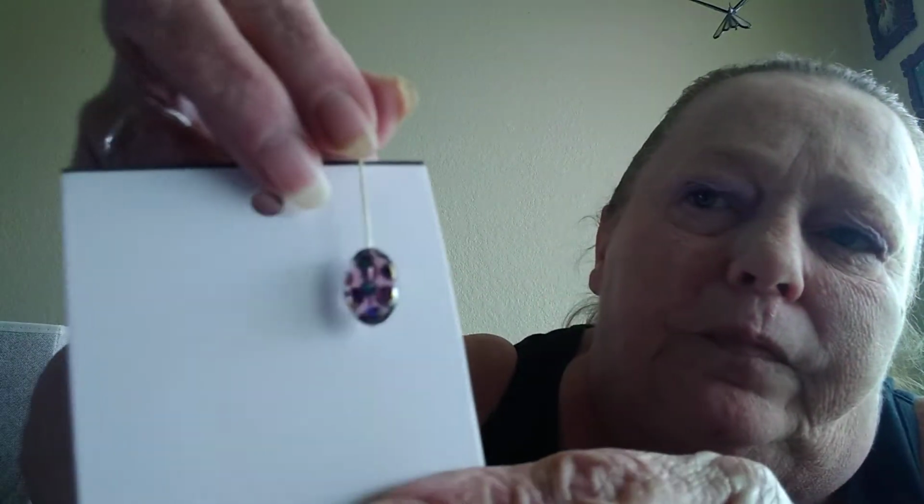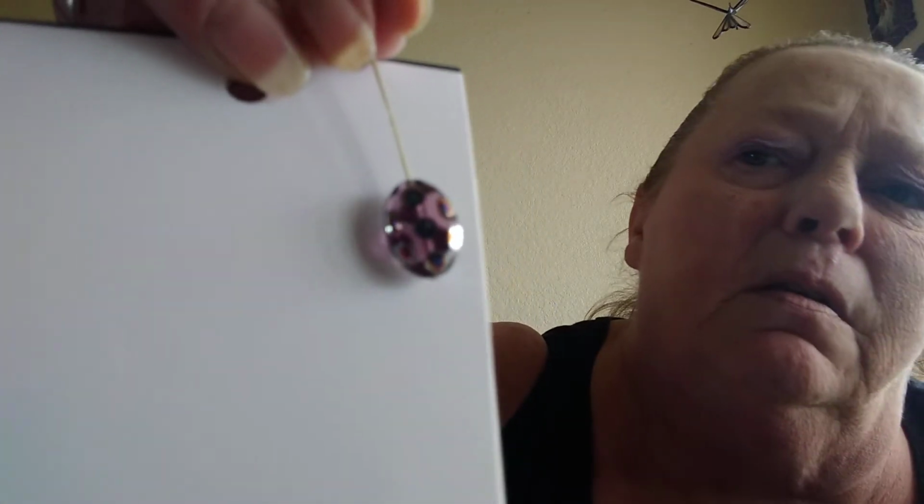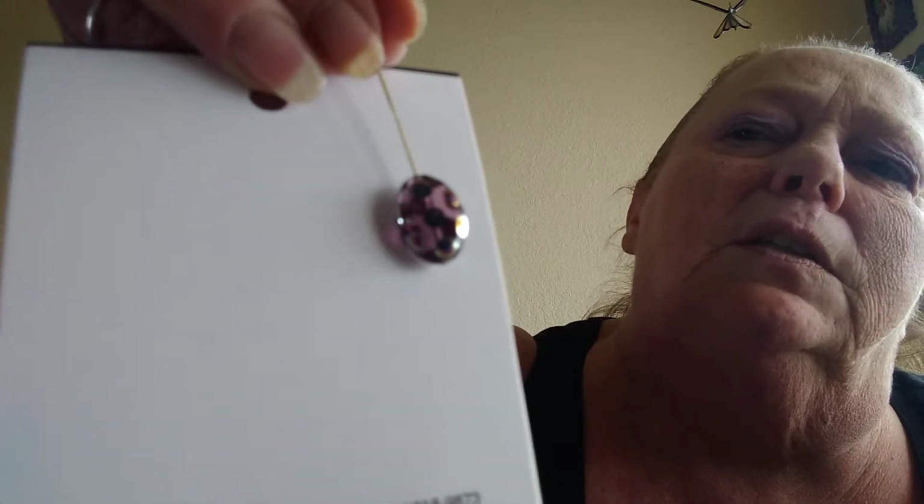And then also what I got coming up next is I'll be working on Easter stitch markers. And this is the lovely bead that I'll be using. I don't know how well that's going to come in. For my Easter stitch markers, see how it has spots and it's oval? It reminds me of a colored Easter egg. So hopefully that's coming in better than what it looks like from here. It does have a kind of a purplish tone to it. So I'll be making some Easter stitch markers to go out in the mail.